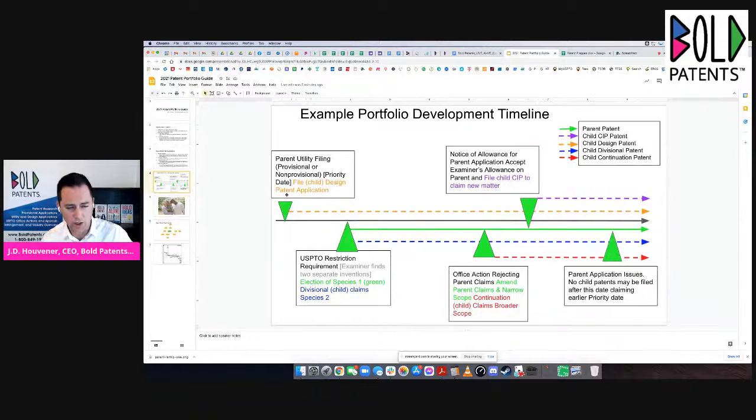It's a bit of a complicated chart. I just want to show you some timeline and how this works. The main parent, otherwise known as the first filing, follows this gray line in the middle.